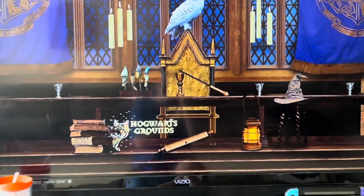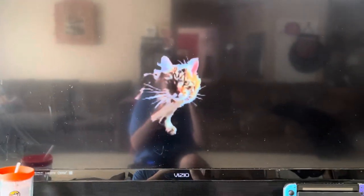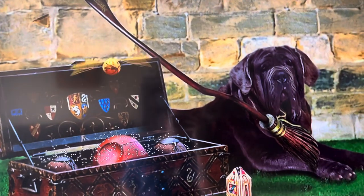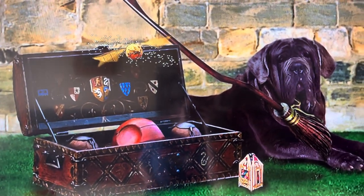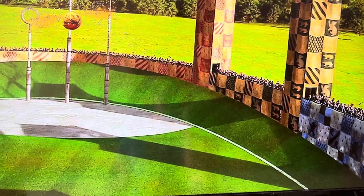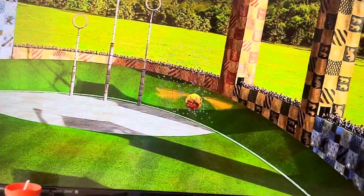Alright, so next up we have the Hogwarts Grounds. I think it's like Filch's cat or something. So we have the Golden Snitch. To know more about the Golden Snitch, try to catch it. So I'll try and catch it. It's too fast.